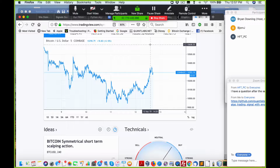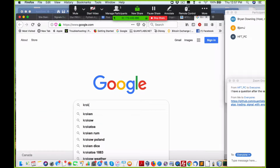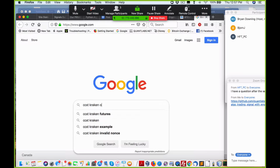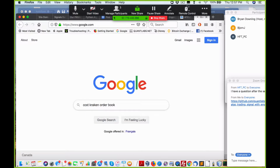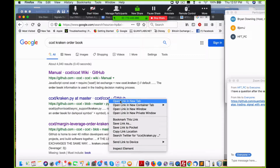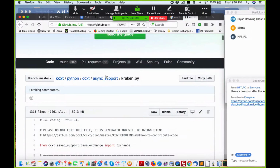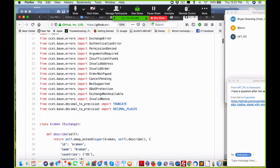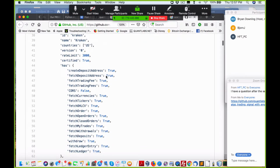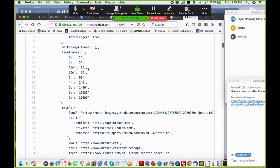Okay, so how would I get access to that information with your CCXT? Is there a readme I can find? Yeah, you should be able to Google it. So let's say with Google, Kraken, CCXT, Kraken, order book. Right here, as an example. So it's just a matter of Googling it. Okay, so you just import it. Yeah. Market, 1 minute. So that's 1 minute there?